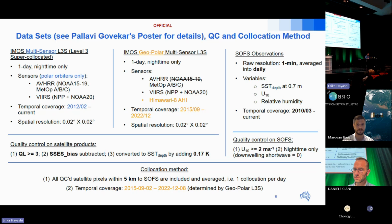Then there are some QC checks on the satellite products and also on SOFS. During the co-location, I have included all the quality controlled satellite pixels within 5 kilometers of SOFS, and averaged them. That means we get one co-location every day if there's available data. The temporal coverage is from 2015 to 2022, which is totally determined by the lifespan of Himawari 8. So we're going to focus on the geopolar one here.